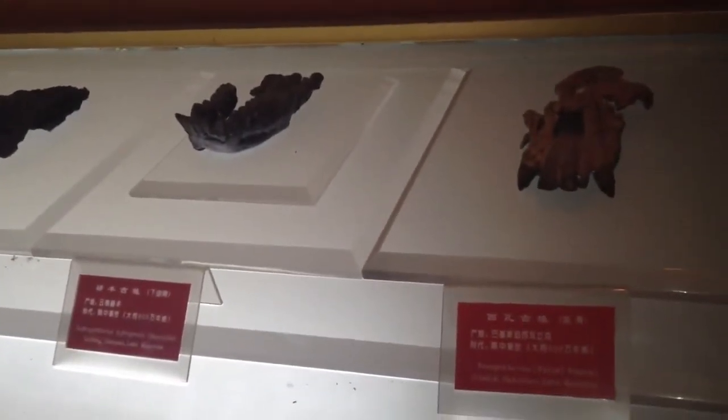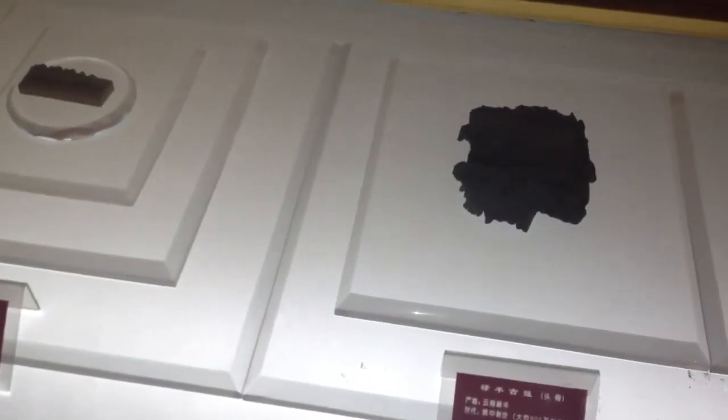Sivapithecus. Facial bones. From Pakistan. Late Miocene, huh? See if I can brighten this up a little. Lufengpithecus. Lufeng. Is that Yunnan province? Lufeng. Skull pieces. You got a mandible there and a skull piece. Dryopithecus. Kelly. Cayuenensis teeth from Cayuen. Same thing. Those are teeth.